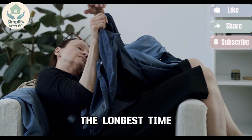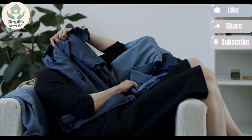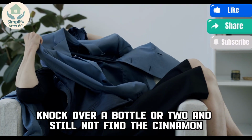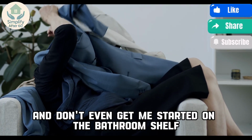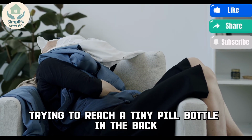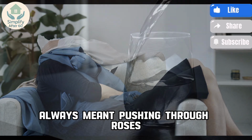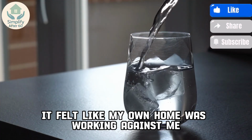For the longest time, reaching into my kitchen cabinet felt like a mini obstacle course. I'd stretch in, knock over a bottle or two, and still not find the cinnamon. And don't even get me started on the bathroom shelf. Trying to reach a tiny pill bottle in the back always meant pushing through rows of others first. It was frustrating. It felt like my own home was working against me.